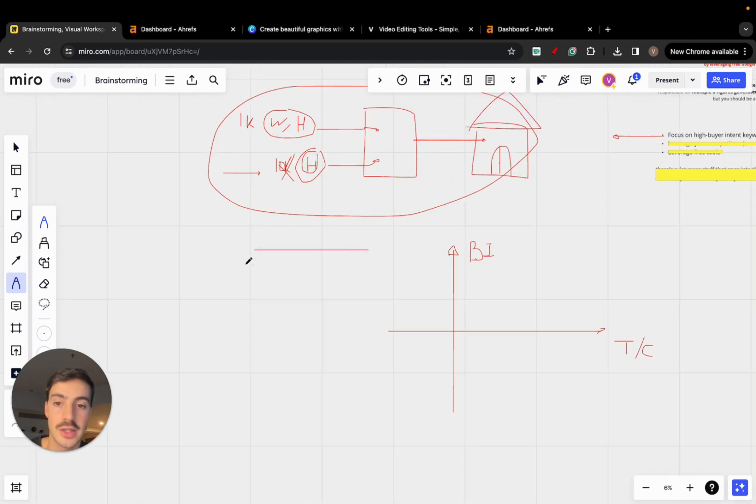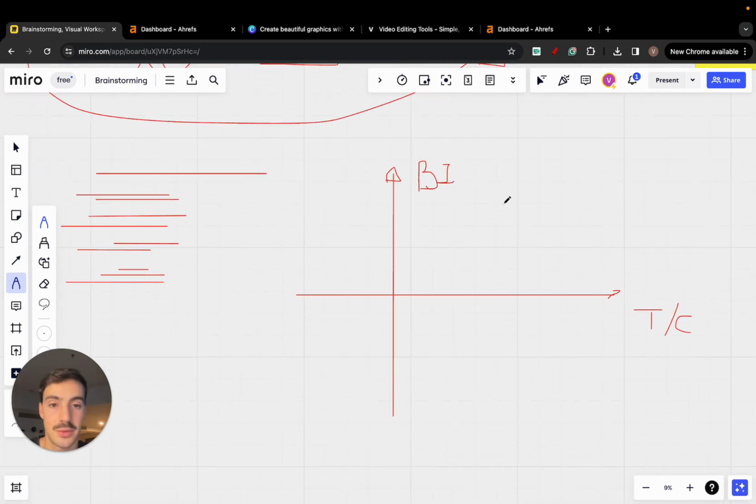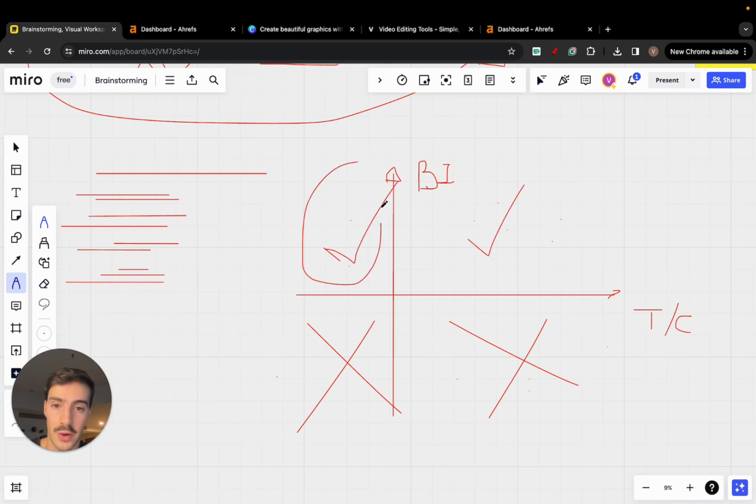And once you have a list of keywords that you want to rank for on Google, your list of all the keywords that you want to rank for in the first positions, you start positioning these keywords right here in your matrix. And you do not go for keywords here nor here, but you do go for keywords here and here. These two quadrants include keywords with high buying intent. These two down here include keywords with low buying intent, right?